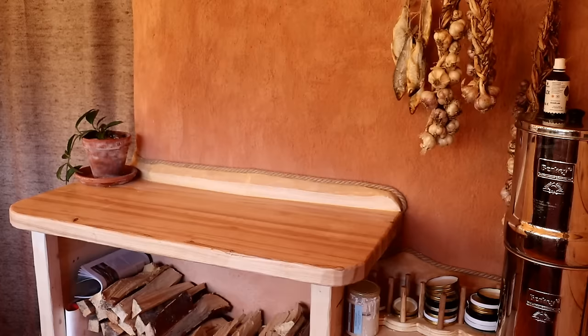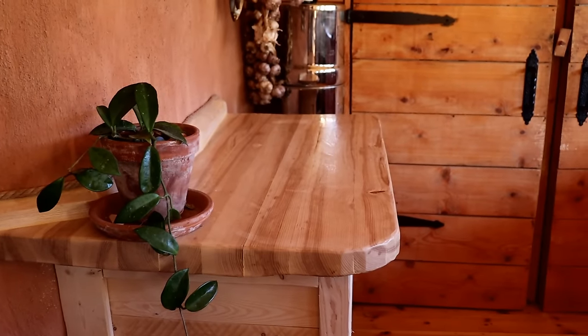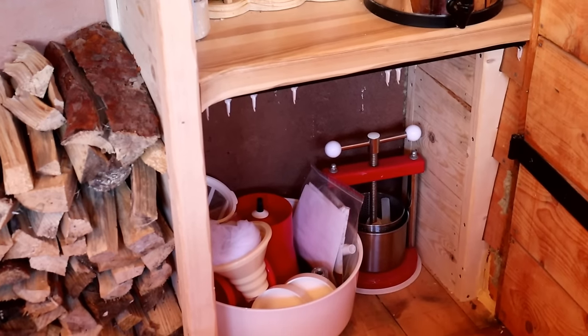In February, Jonas started on creating some extra usable kitchen space. This kitchen top needs a drawer underneath the top for extra storage and also a little curtain on the right to hide the milk supplies that are stored here.